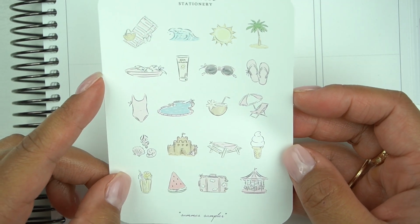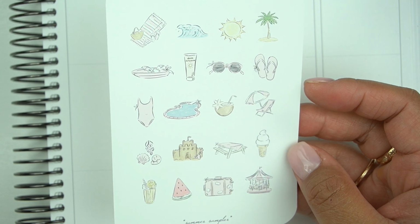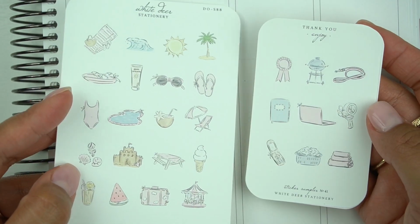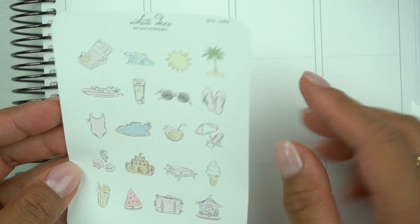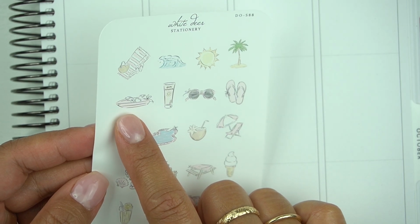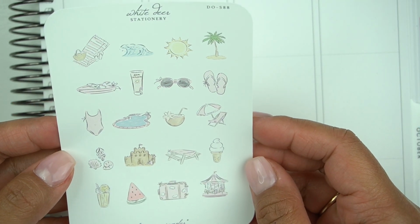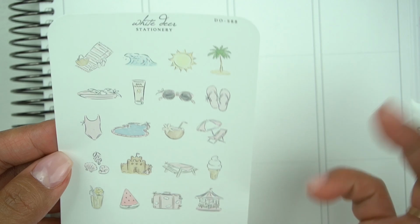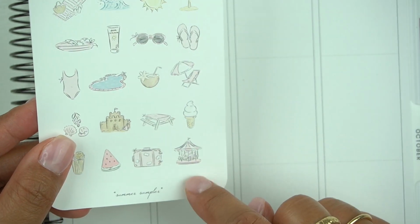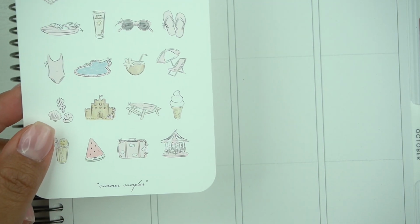Love this as well. This is the summer sampler, and I love her samplers. They're so cute. It's basically a larger size of her freebies, and you have everything. Because honestly, I'm not ever going to use or need a full sheet of these boats, right? Or a sandcastle. So it's really nice to have a sampler sheet like this, or like this to mark a carnival. It's nice to know that I have one, but I don't need it all the time.